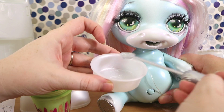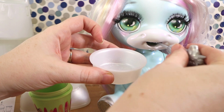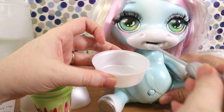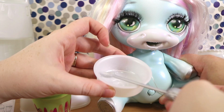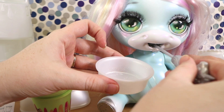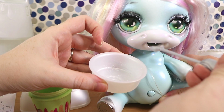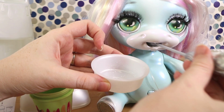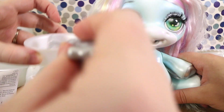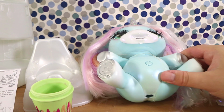Oh no, that one didn't. Oh, that one's not going in. Maybe she's full. I guess it's not going in anymore. Oh no, now I can't get the spoon out. Okay. I think it's not coming back out anymore. I mean, it's not going in anymore. I'm so confused about what's going in and out.